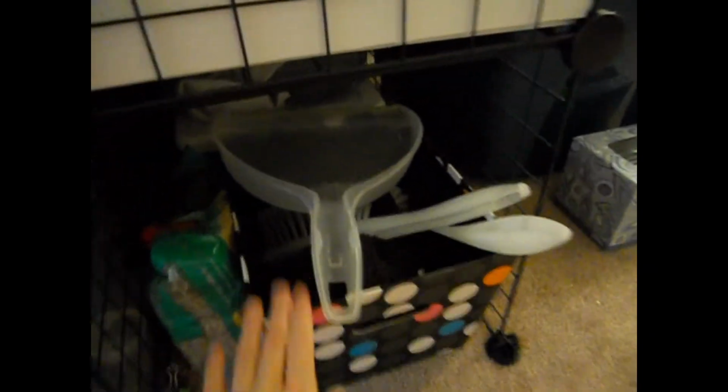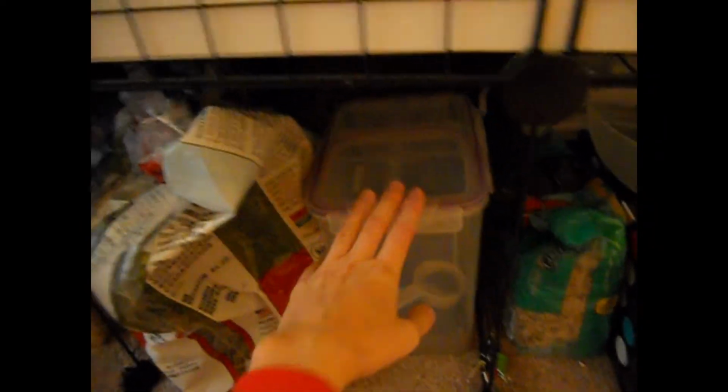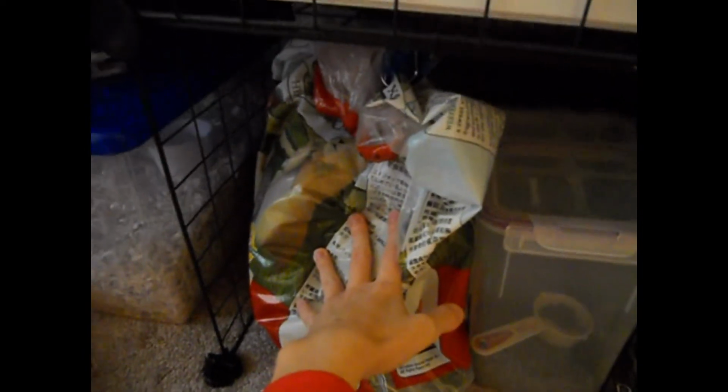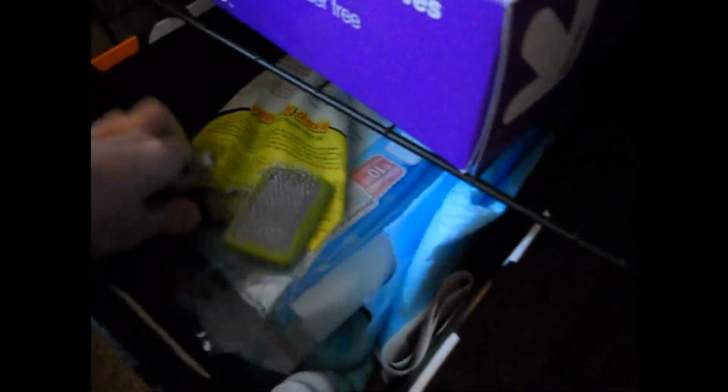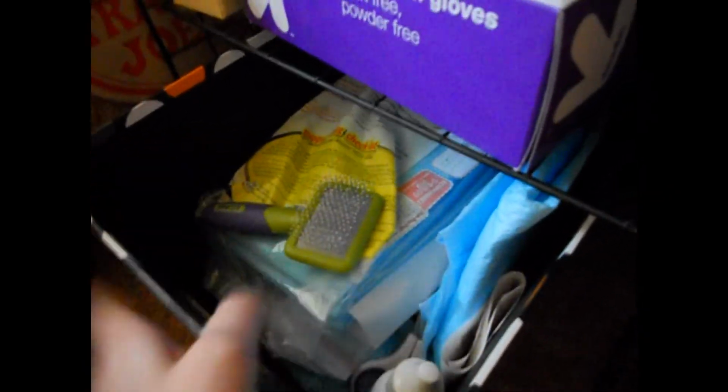I have, let's see, my cleaning supplies, Carefresh, my food, Oxbow Cavi Cuisine. It's fantastic. Oxbow Western Timothy hay, and then some of the Aspen shavings. And this just has some pee pads and my health stuff. I'm gonna put the brush back in there. And I have my piggie nail trimmers and some styptic gel or powder in case one of their toenails starts bleeding.